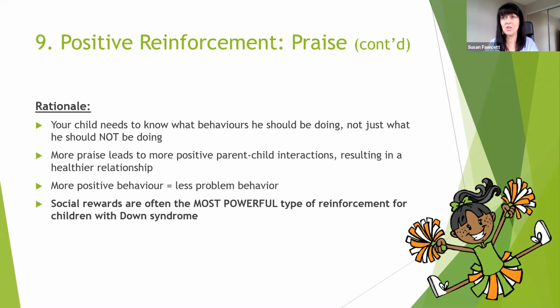So your child needs to know what behaviors he or she should be doing, not just what not to be doing. Lots of times parents default to, and teachers and educational assistants and therapists, we all do this sometimes, we default to corrections, right? So, saying things like, oops, or no, not quite, or let's do it this way, or no, or stop it, or don't do that, rather than rewarding the good stuff, right? But they need to know what they should be doing.